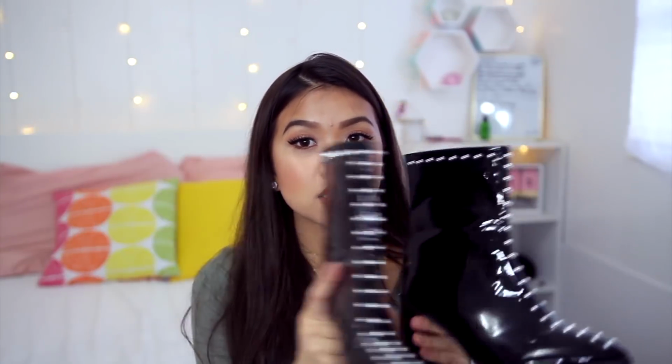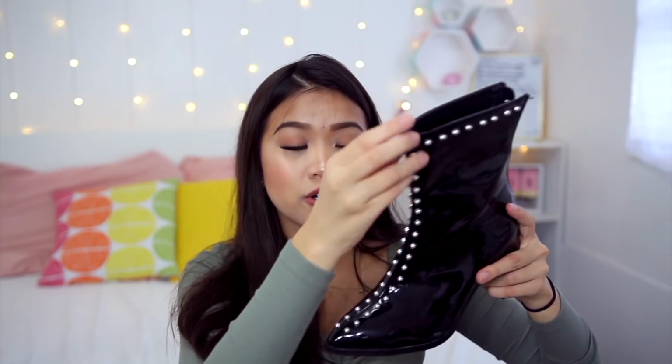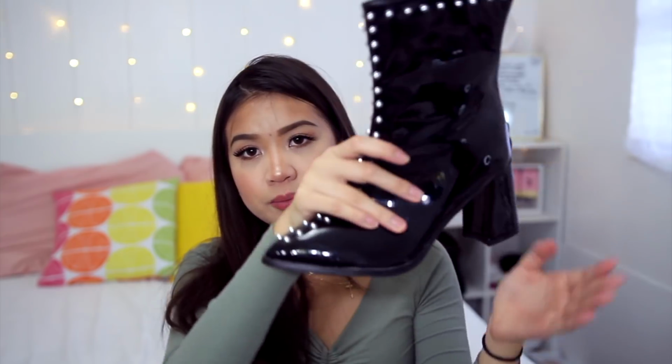And then the last item I got from them are these boots, and they look so nice. Look at this. It just looks so trendy. I feel like a badass wearing these. It's a glossy type of boot, and I really like these studs going down the middle and up here. I don't know, it just looks really chic and trendy, and I really like the platform.